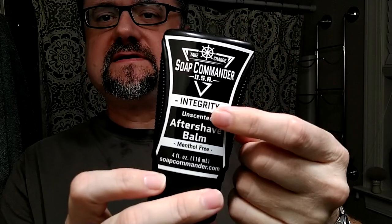Face feels good. Oh, hey, almost forgot. The post-shave balm. Soap Commander Integrity, unscented, menthol-free. One I just happened to pick. Early on in the month, I was loading the Vetiver for 30 seconds, and the Vetiver scent was very strong. I had another alcohol splash I actually picked out for the month, but the Vetiver was so strong because I was overloading it. And so I put that alcohol splash aside because I didn't want to use it up this month when the Vetiver was going to always take over.